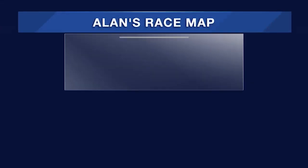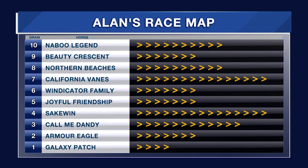And that's fair enough too, but unlike the Olympics, they don't race in lanes, and that's why we look at the maps and we see where the edges are as far as the way a race is conducted. And when we go to the map for this race on Sunday, this time Call Me Dandy still has an inside draw and likely a nice trip, probably very much similar to that, behind the leaders again.